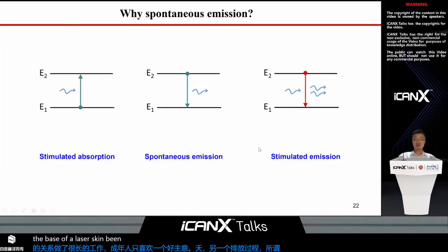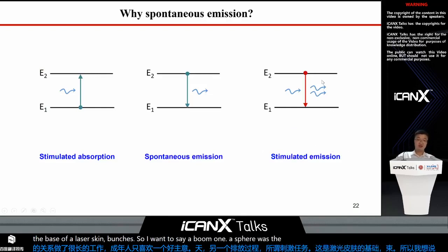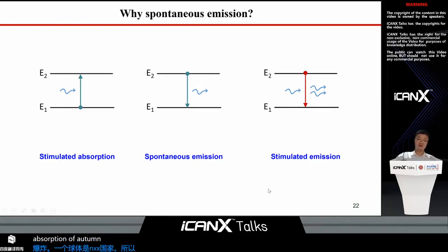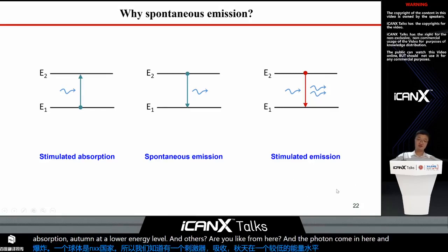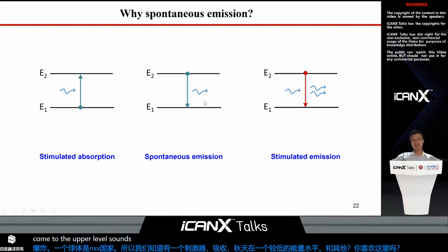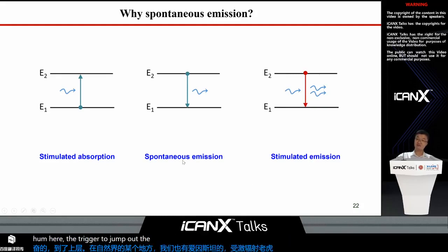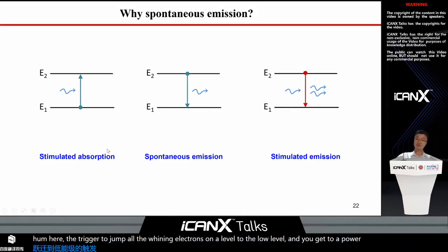I want to say a few more words on spontaneous emission. We know there is stimulated absorption: there is a photon, and there is an electron at the low energy level, and the photon comes and excites this electron to the upper level. This sounds very natural. And we also have stimulated emission, as proposed by Einstein. One photon comes, and it triggers the jump of one electron from the upper level to the lower level, and you get a pair of identical photons. But how about spontaneous emission?